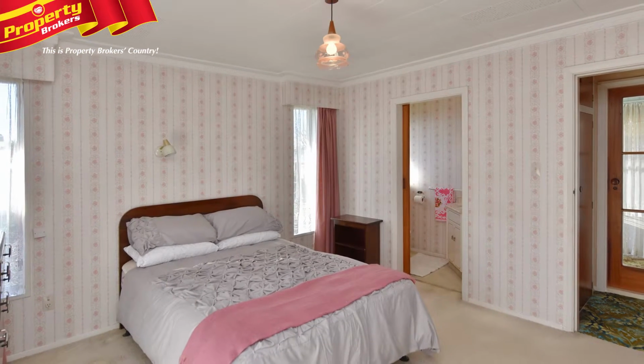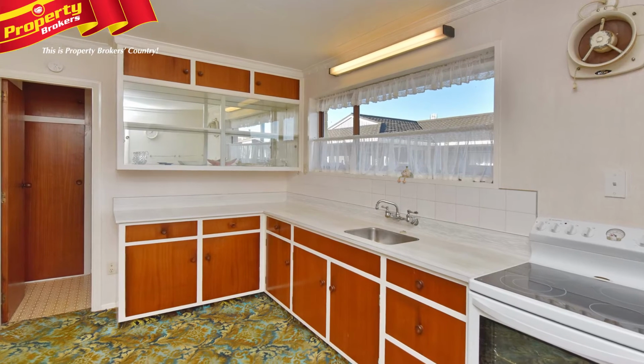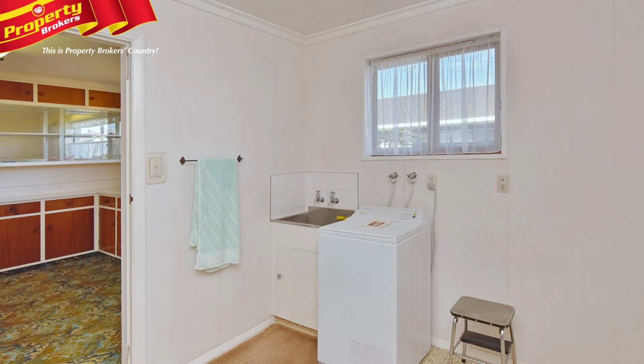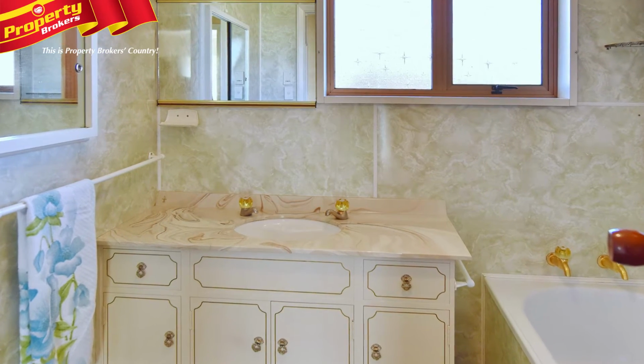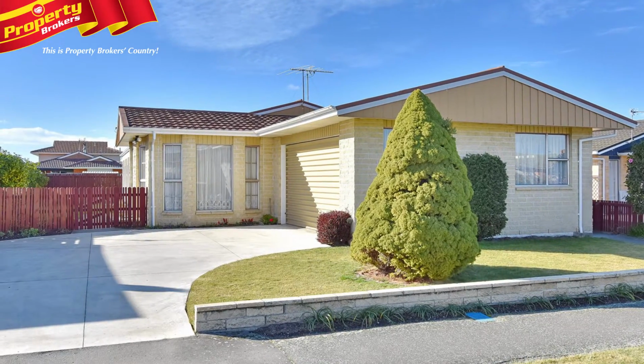with built-in wardrobes, a toilet and vanity off the master bedroom, a good-sized kitchen featuring a super large walk-in pantry, a separate laundry, a conservatory, a bathroom with a bath, a separate shower room, a separate toilet, a private and sunny patio, and internal access double car garaging.